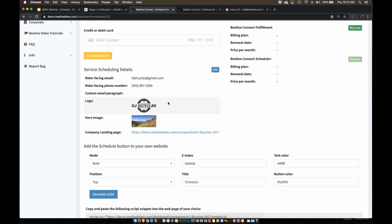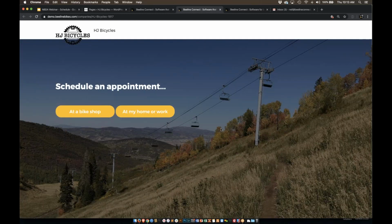Again, totally customizable. So load up your logo, load up your imaging, everything builds off of this. So it really is shown as your business that the rider is interacting with. There's two primary ways that you can integrate this online service scheduling tool into your website. The simplest technically is you're actually given a landing page from the Beeline site that you can just point to with a really simple link. So it goes to a page like this and has these hot buttons that will go into the service flow.